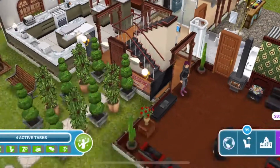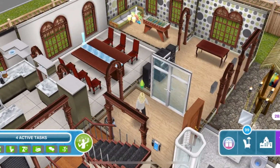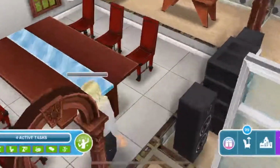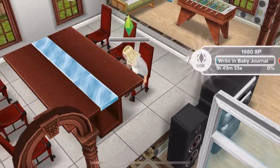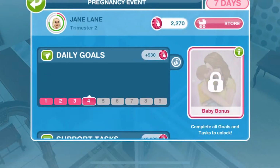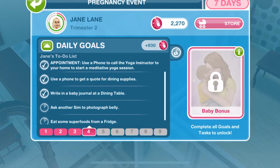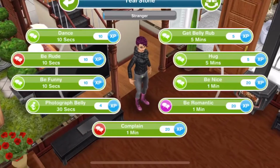So I'm just going through the daily goals. I was saying in my last video that the daily goals are different from what I remember, because now it's a drop down. So you get to choose whichever goals you want to do, and it doesn't have to be in a specific order.